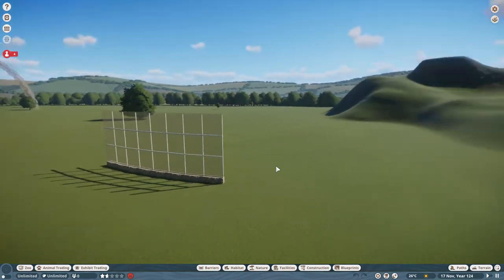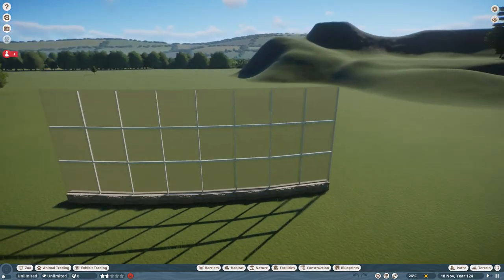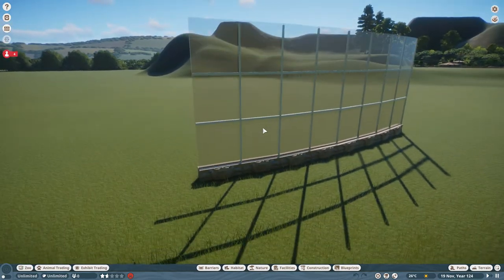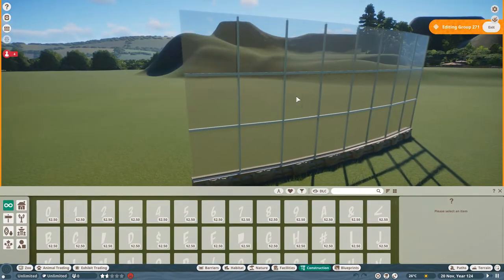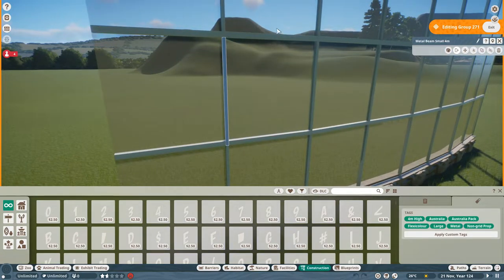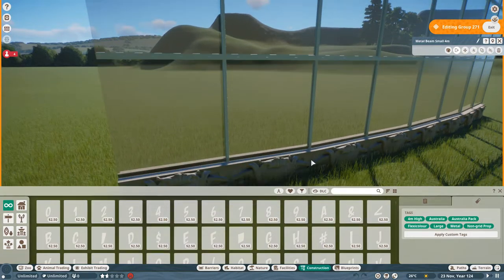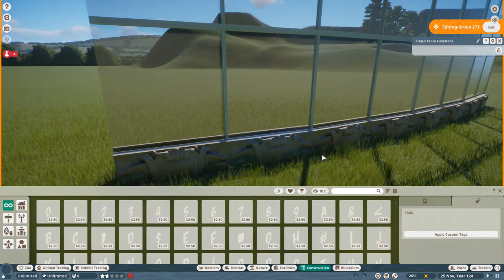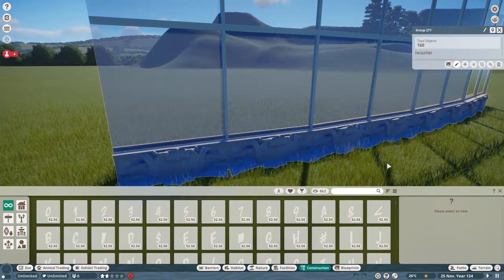So this is how I started. I had a rough idea of what I wanted to do, some sort of dome structure. So I started off just building this sort of glass wall. So it's glass panels here, we've got wooden beams, metal beams surrounding it here. And then down the bottom here, we've got some of these stone pieces, the classic emblem and the limestone fence, all off grid. I didn't want anything grid.